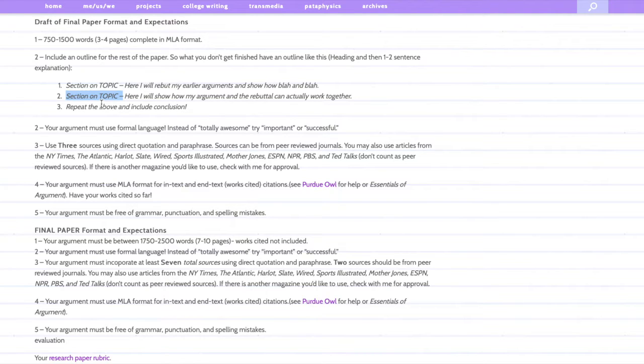Now for that first part, I really want to make sure that I get to see your thesis so that we can talk about it. So have that section heading, and then again, here you just talk about what's going to happen in that section. Okay, just 1 to 2 sentences. And again, I discussed that right here.